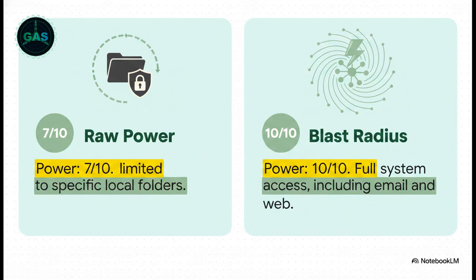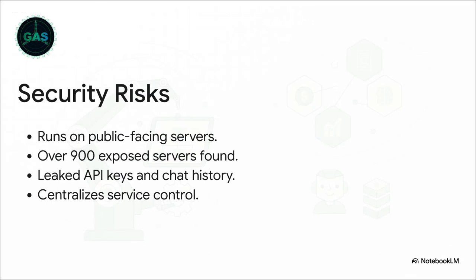It is highly powerful, absolutely, but it's completely restricted to the local folders and files you specifically point it to. But as we all know in business, sweeping access means a massive blast radius if the AI makes a mistake or worse, gets hijacked. And that brings us to a huge differentiator, security. Because ClaudeBot relies on those external servers, misconfigurations are incredibly common and highly dangerous.